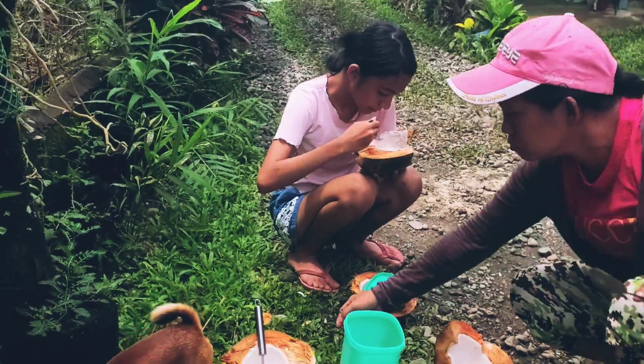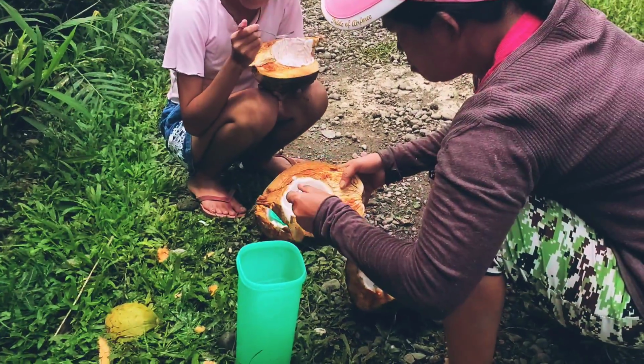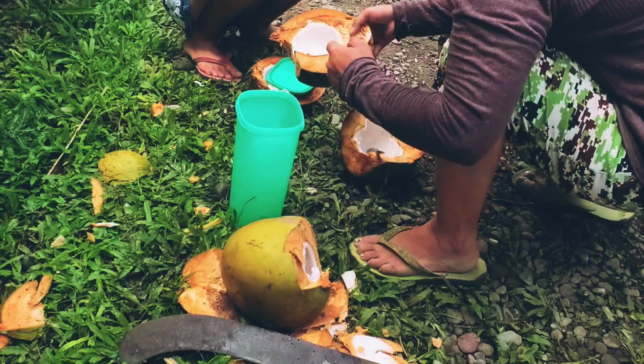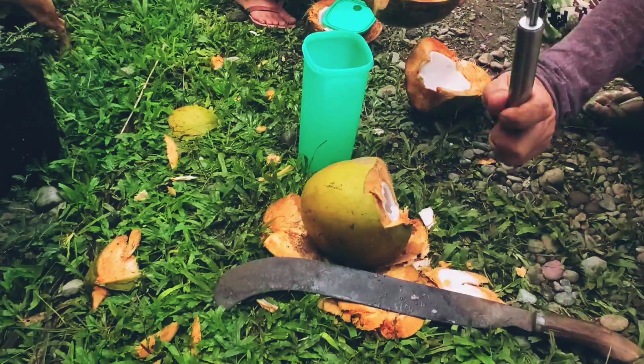Omar. And you see Omar running around chasing the frog. But there you go, disturb the frog. And the coconut water is so good for you. A lot of benefit.